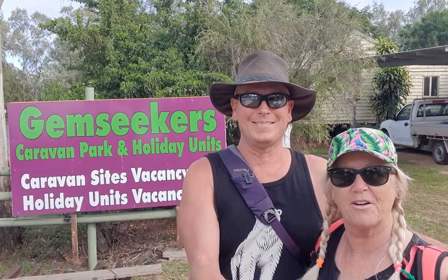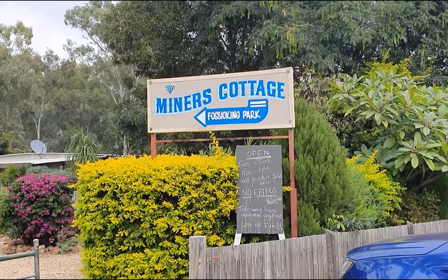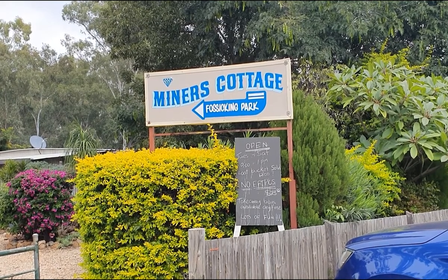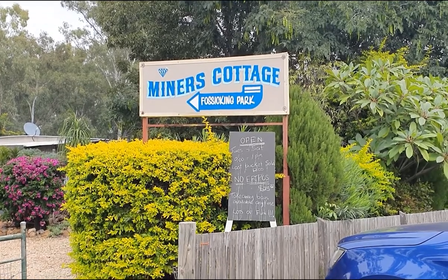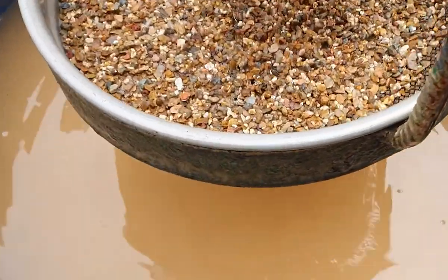Today we're going to Miner's Cottage, Fossicking Park, to see what we can find, either emeralds, sapphires, or rubies. And apparently it's within walking distance of here, according to the sign. Let's go. Quick stroll up the road, about 400 metres it was. Terry from the Gemseekers holiday park suggested this one. $25 gets you a bag, a bucket, and away you go.